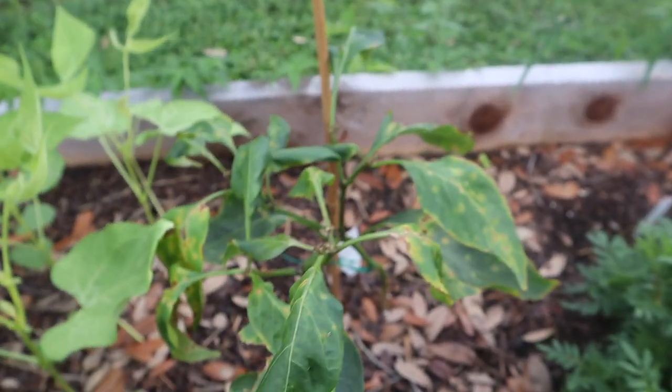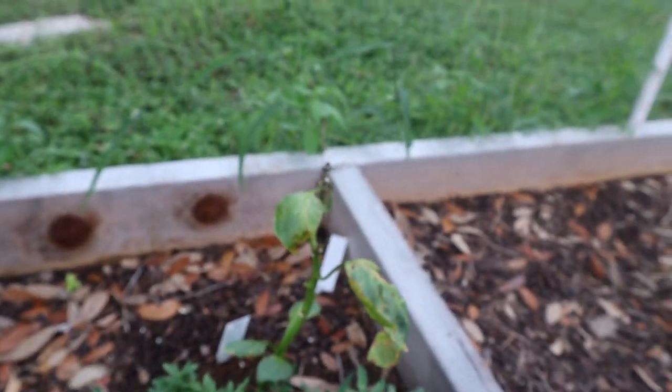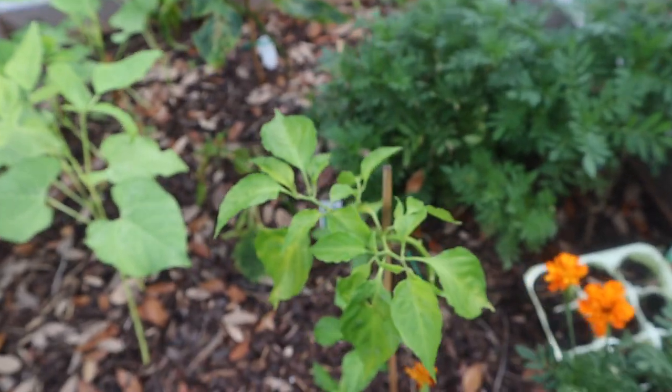You can see here the leaves of this bell pepper plant are not looking good. These leaves are not looking good as well. So I'm seeing the negative effects of planting bean plants with pepper plants. And you're also seeing the negative effects of the humidity of Tampa, Florida when you're outside before it rains.